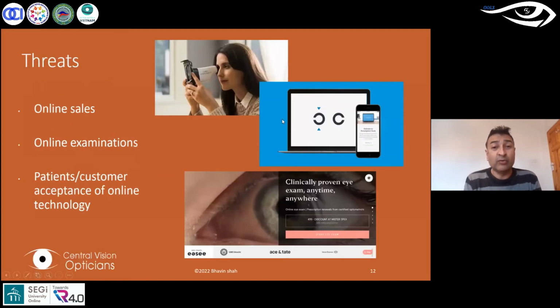And so I like to start with threats, mainly because I'm in business. We're always looking at what's going to be threatening the way that we're doing things, and that gives us a starting point as well. But I'll be going through all the others in a moment as well. Now, particularly, we've got online sales, online examinations, and how our patients are using new technology.